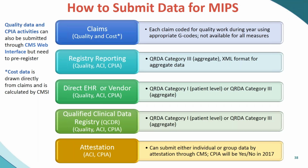You can attest the way you've been doing. You can attest as a group. You can now push the information through one of the registries, through one of the specialty registries, or work with your vendor on it, or push it through the CMS web interface.